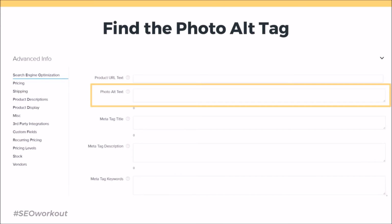And once you have appropriate tags in place, it's time to take a closer look into a new field, which is the photo alt tag on your products, also called image alt tag. You can find this field by navigating to a product in your admin and then going under Advanced Info and Search Engine Optimization, where you're going to see all the fields that are important for SEO. Because search engines aren't able to view a page like your visitors can, they won't understand the contents of an image if you don't tell them what it's supposed to be.